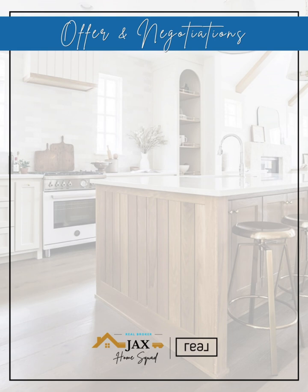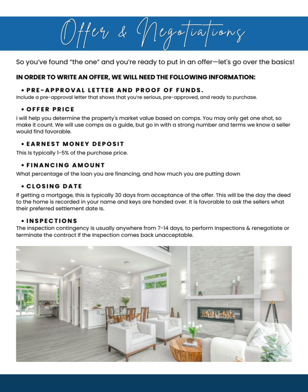Now we're at the offer and negotiation. We found the home. In order to write an offer, we will need the following: a pre-approval letter and proof of funds. That is why this is step 1 before we even start looking at homes. Second, we're going to determine an offer price.